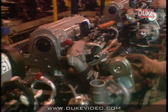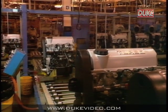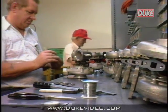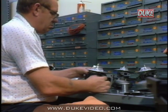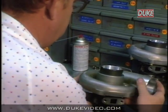Los Angeles-based Garrett Automotive supply over 50% of the world turbocharger market and an even higher proportion of the turbochargers used in motorsport. Garrett claim the reason for their success in motorsport goes beyond the reliability and performance of their product, extending, they say, to effective applications engineering.